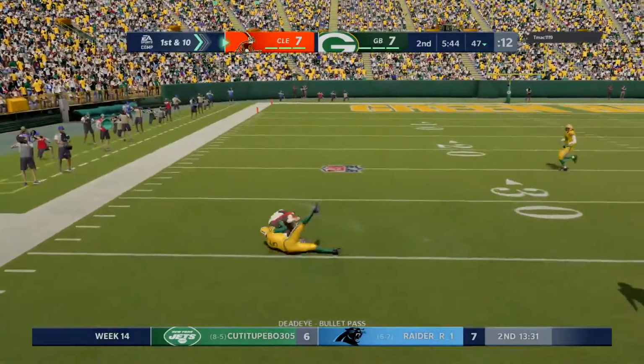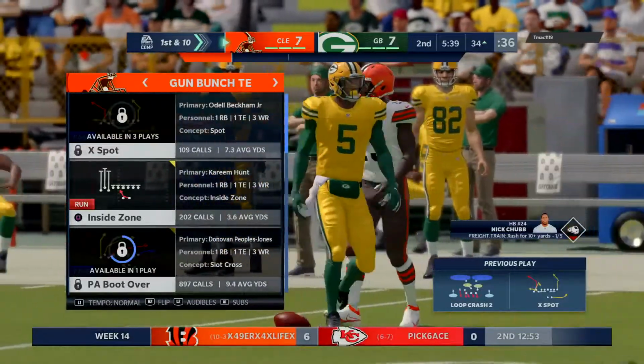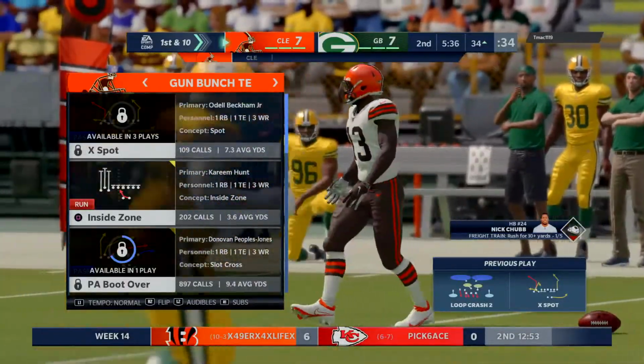He's got the first down and more inside the 40. And finally taken down at the 34. Another big gainer that time. This one goes for 19 yards.